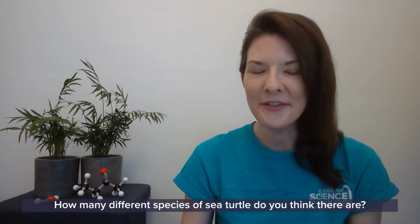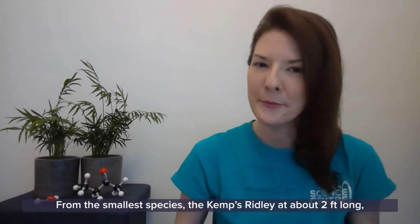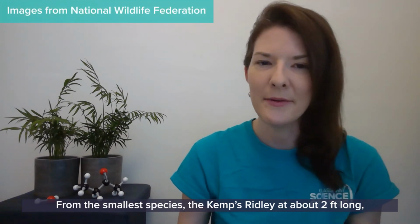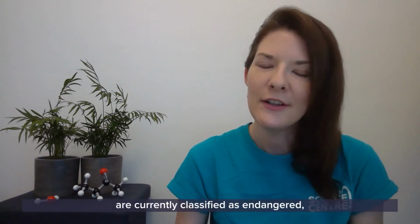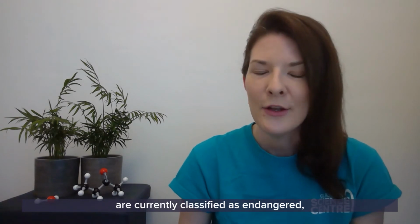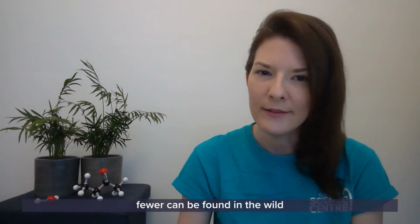So how many species of sea turtle do you think there are? Well, there's actually only 7, from the smallest species, the Kemp's Ridley at about 2 feet long, to the Olive Ridley, the hawksbill, the flatback, the loggerhead, the green turtle, and the leatherback, the biggest species of sea turtle, at 6 feet long. Unfortunately, all 7 species of sea turtle are currently classified as endangered, which means their numbers are in decline and fewer can be found in the wild.